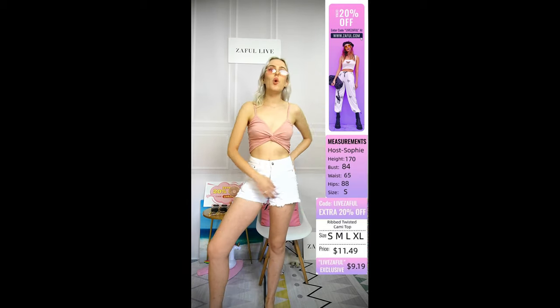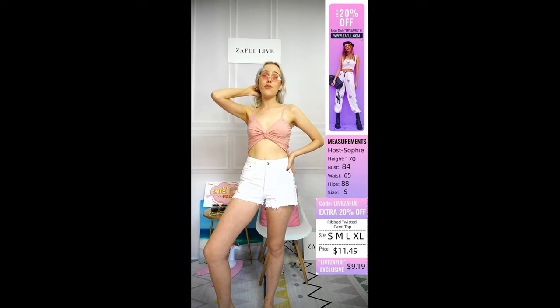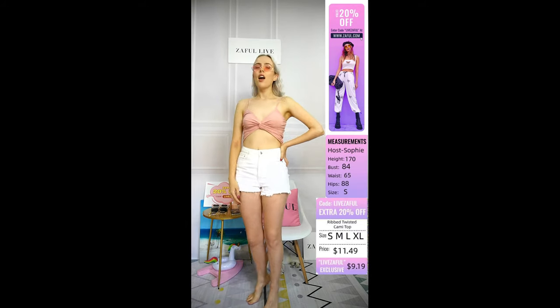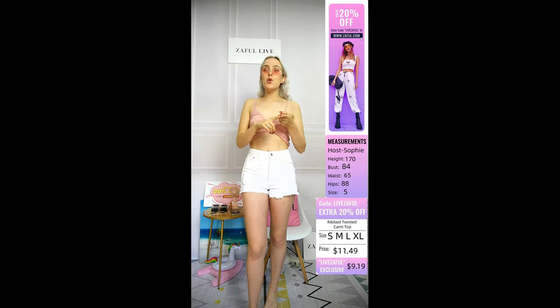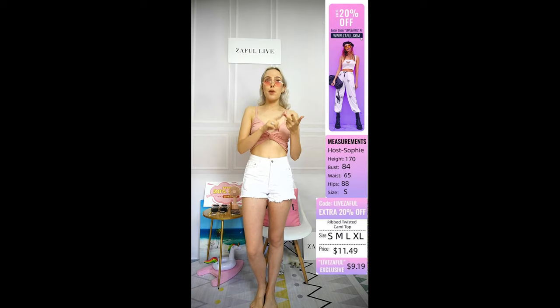But yeah guys, what are you feeling? Do you like this one? This one is available in so many different colors as well. So this one is the pink. It's a bit like a peachy salmon pink, okay? But you can also get it in black, blue, purple, and white. So five different colors: black, blue, pink, purple, and white.